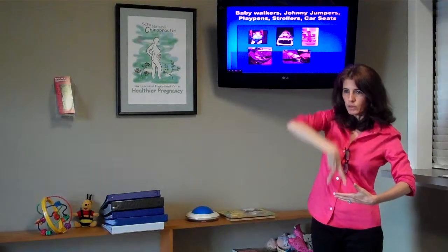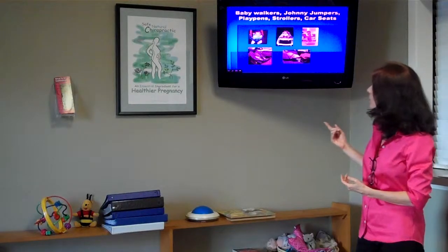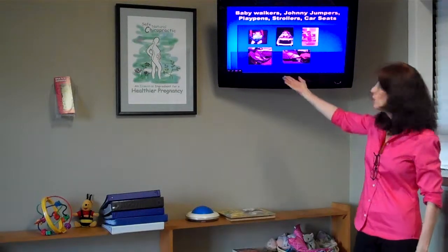Even a carrier where they actually sit like this and they're in an upright position, they should not be in that position. Until the baby is able to do that on their own, you should not put them in any position, in any contraption that forces them to be like that. So how do we subluxate our babies? We put them in these things before they're ready.